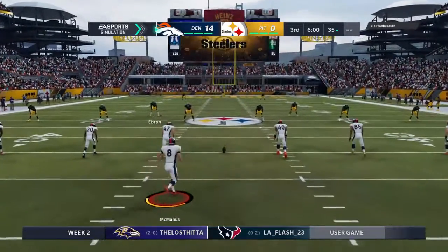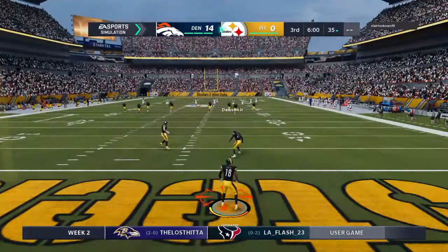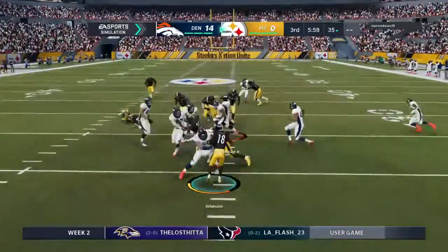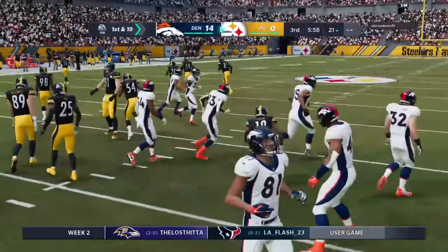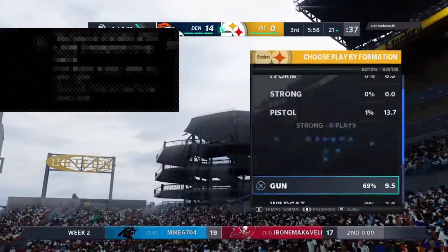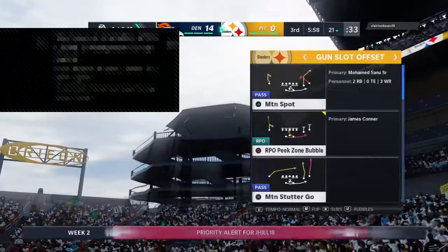The Steelers are going to get the football first here, trailing on the scoreboard, as we are back underway on EA Sports. Now this will make it into the end zone, and tackled at the 21-yard line, so a net negative there of 4 yards. The Steelers take over 1st and 10 at their own 21-yard line.